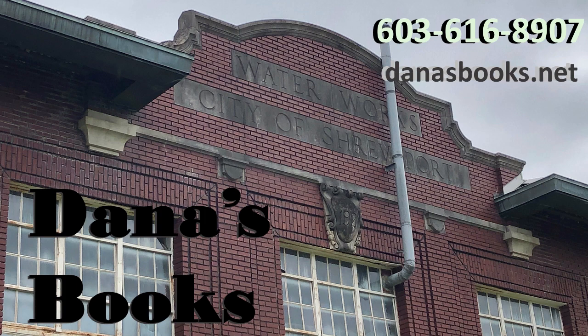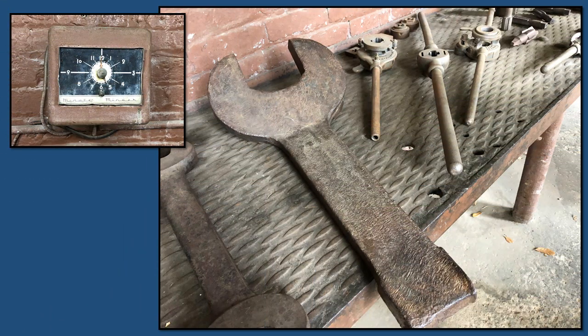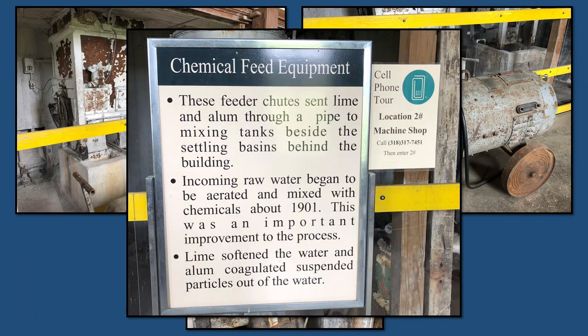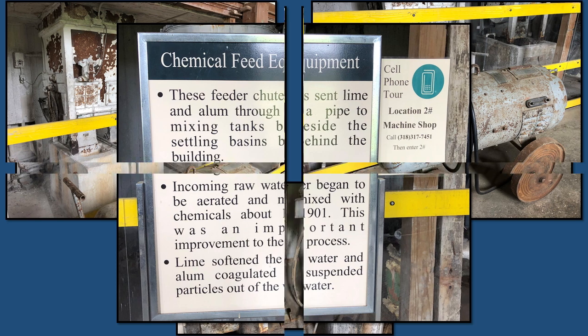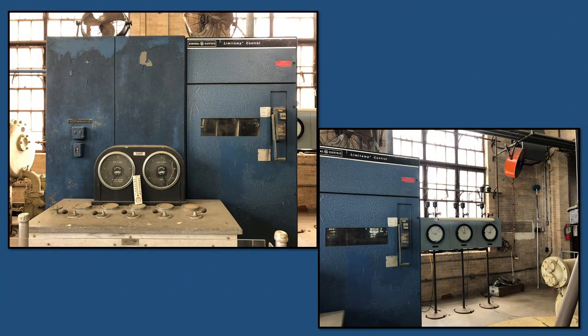Even if you're just going to be passing on I-20 across Shreveport, take off and spend at least an hour at this historical landmark. But now let's take you on a little tour. As I said, you could spend an hour here, but we actually ended up spending about 2. Technically, you could spend half a day or more if you read every sign and really took in all the fabulous information that is available.